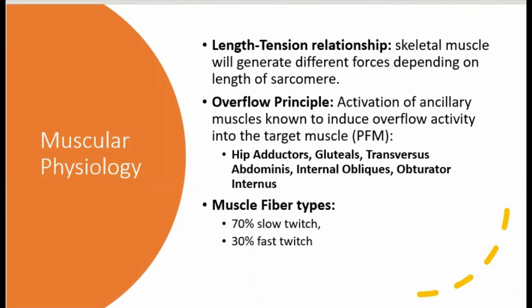So there's a length tension relationship here with the skeletal muscle, and they generate different forces depending on the length of the sarcomere. The muscles work best in neutral, and too tight or too weak are issues. Either way, you can't get optimal contraction strength. When one muscle isn't firing as it should, it recruits other muscles to get the job done. So yeah, that should return to neutral when not being used. Then there's this overflow principle where the ancillary muscles affect the target muscle and communicate. So there's muscle compensation, and the activation of ancillary muscles is known as this overflow activity. That's where the massage comes in with the hip abductors, gluteals, the transverse abdominis, internal obliques, obturator internus.